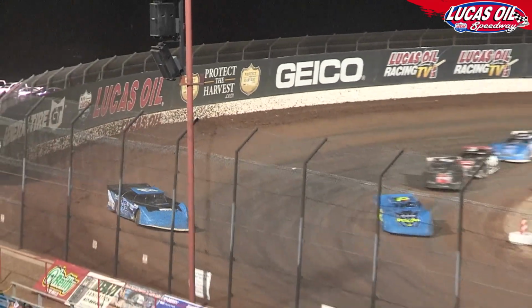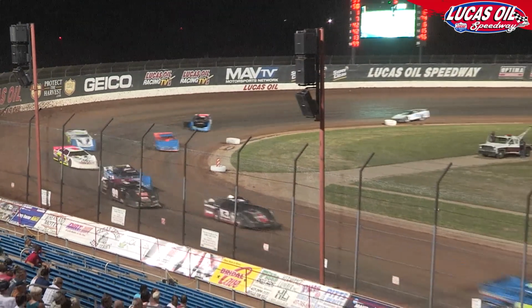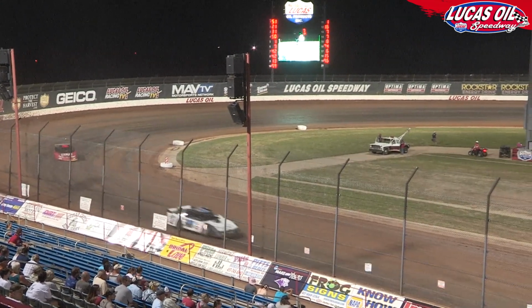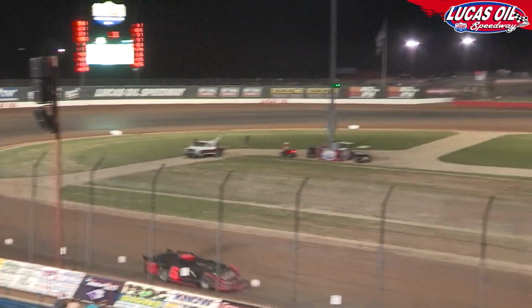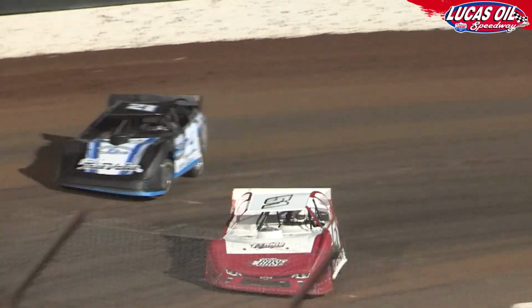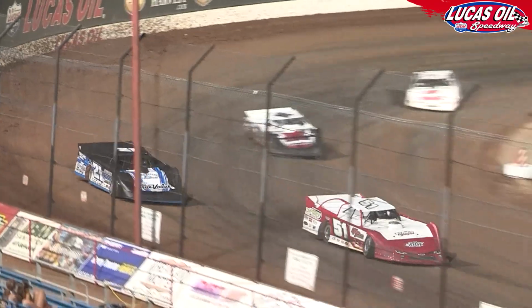Henson starting to inch closer to Johnny Fennewald, and Fennewald cut a couple tenths of a second off of Larry Ferris's lead the last time around. Shane, this time the 51 not able to run away the way he has the first 5 laps.